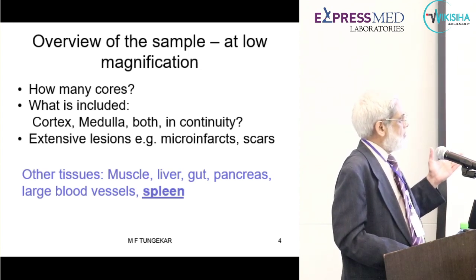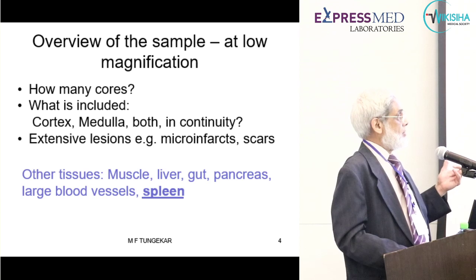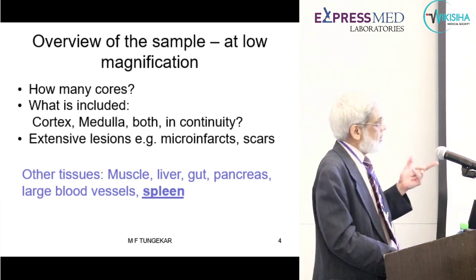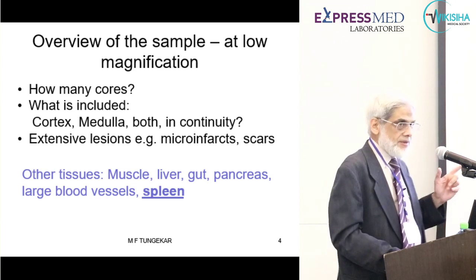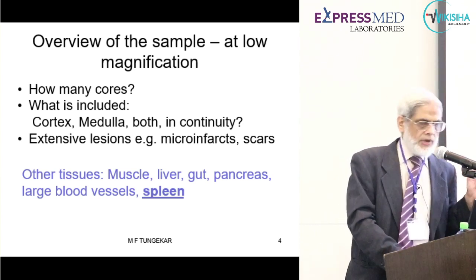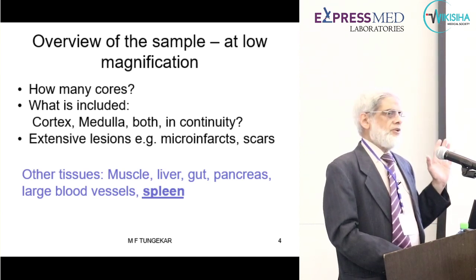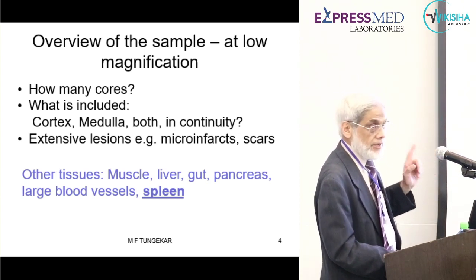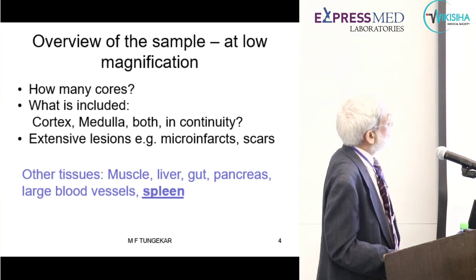If there are other tissues present, usually they are skeletal muscle. The biopsy needle passes through the psoas muscle. Occasionally, I've seen liver. Gut is not very uncommon, but it rarely leads to any problems. It rarely leads to leakage. I've seen pancreas. Large blood vessels are a source of worry. If you find a spleen, then you must at once inform the renal physician. The spleen is seen in left renal biopsy. Normally, spleen is a very small structure, doesn't come in the way of the core biopsy. If the spleen is seen, it usually means it is a congested spleen, a large spleen, and that may bleed. So there's a real risk of bleeding, intra-abdominal bleeding, if the spleen is seen. Very uncommon, fortunately, in renal biopsy. Now here is what we see.